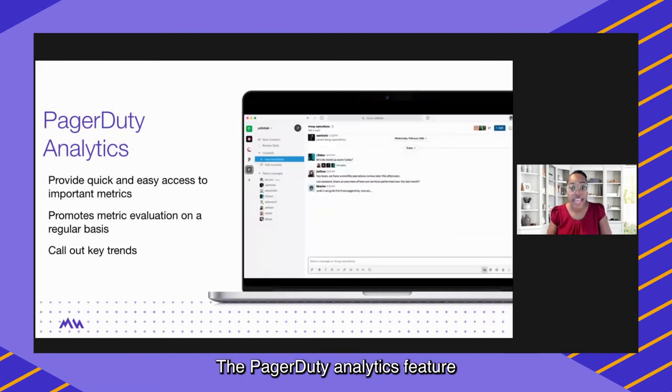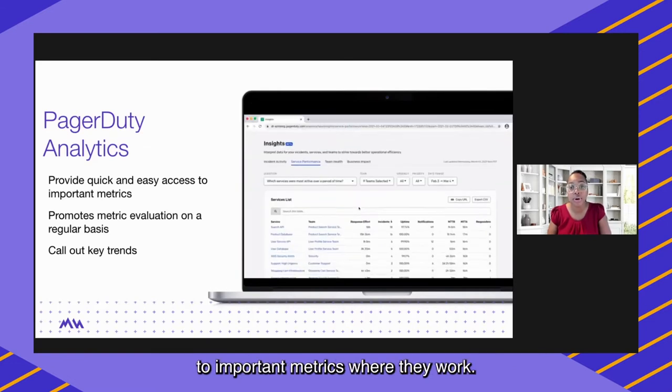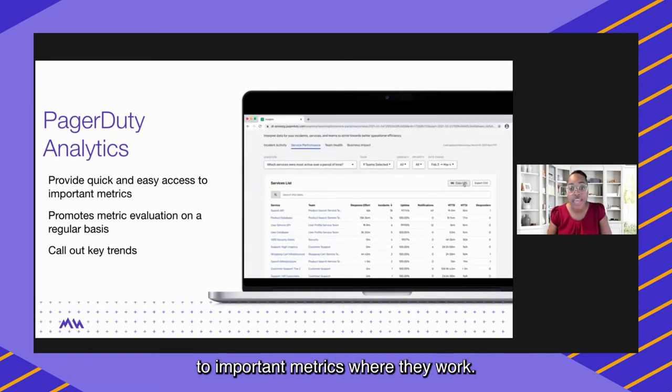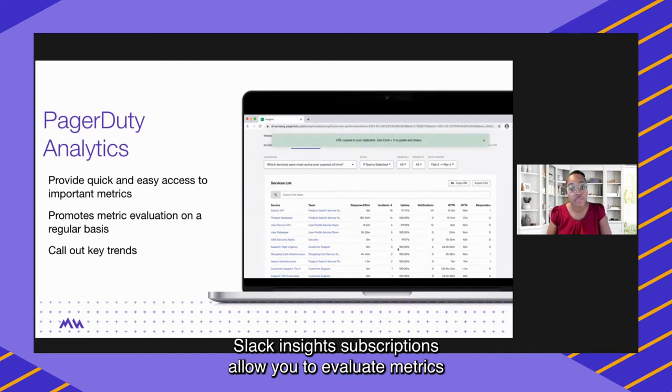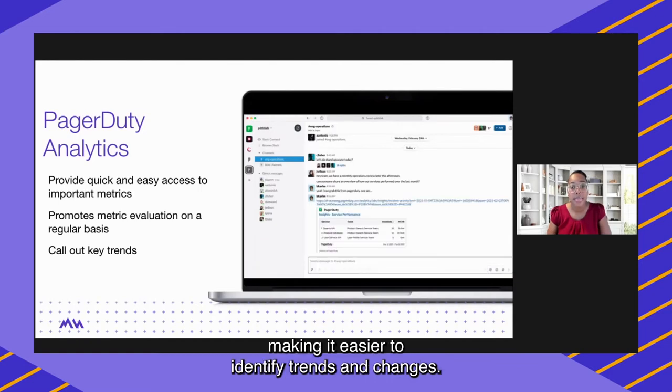The PagerDuty Analytics feature brings key insights into Slack, providing quick and easy access to important metrics where they work. Slack Insights subscriptions allow you to evaluate metrics on a recurring basis, making it easier to identify trends and changes.